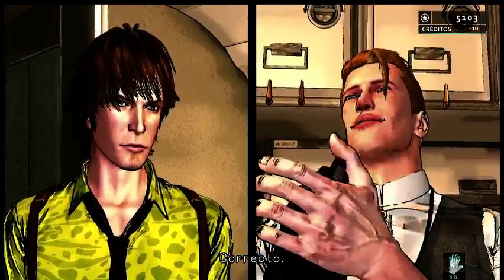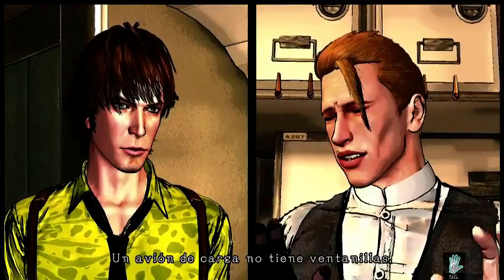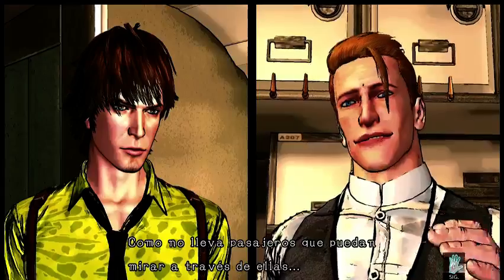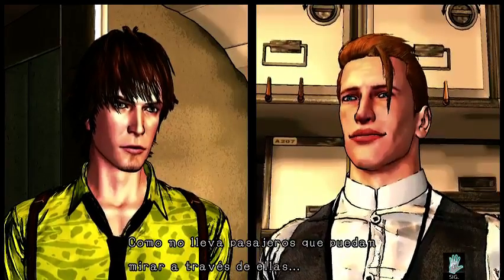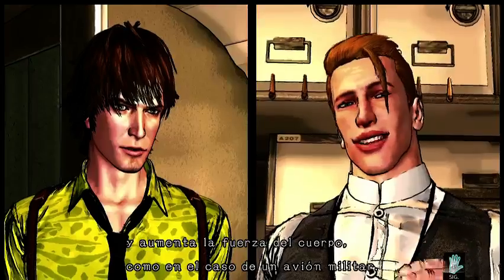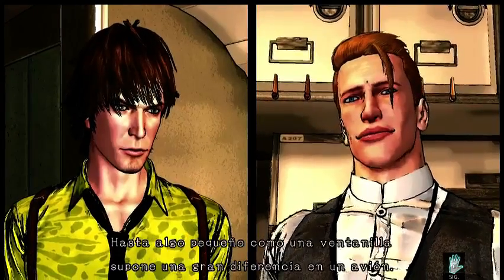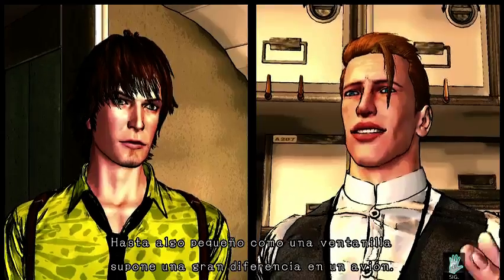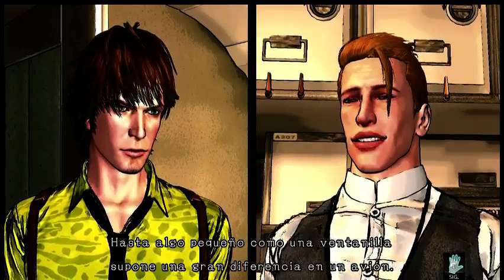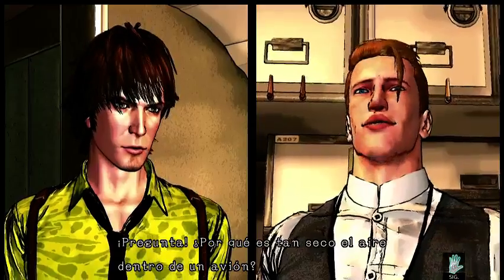That is correct. A cargo plane doesn't have windows. There are no passengers to look out of them after all. Getting rid of the windows also makes the aircraft lighter, and also increases the strength of the body, like for military aircraft. Even something like a single window makes a big difference to an aircraft. Now then, question 2.